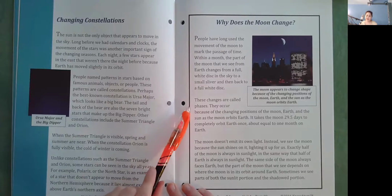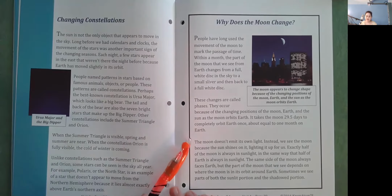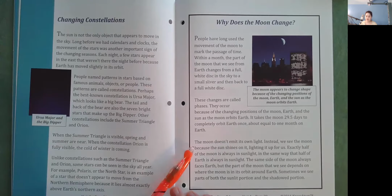They occur because of the changing positions of the moon, Earth, and the sun as the moon orbits Earth. It takes the moon 29.5 days to completely orbit Earth once, about equal to 1 month on Earth. The moon doesn't emit its own light. Instead, we see the moon because the sun shines on it, lighting it up for us.